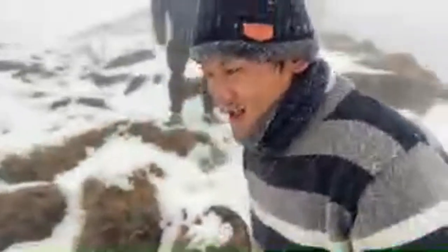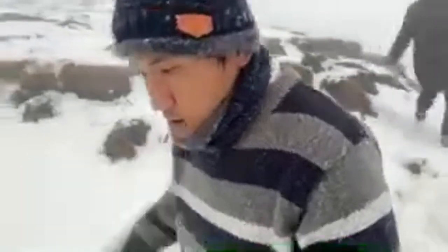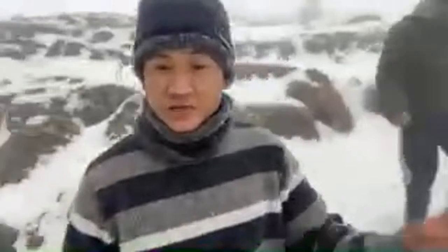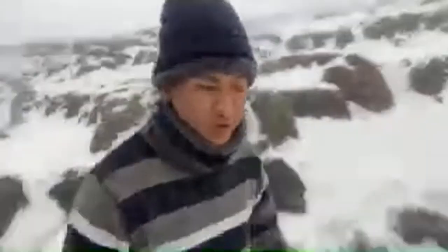For those who are watching from outside Bhutan, for those who are foreigners, we are live from Bhutan. I'm in the southern part of Bhutan, and you can see we have the snowfall again.